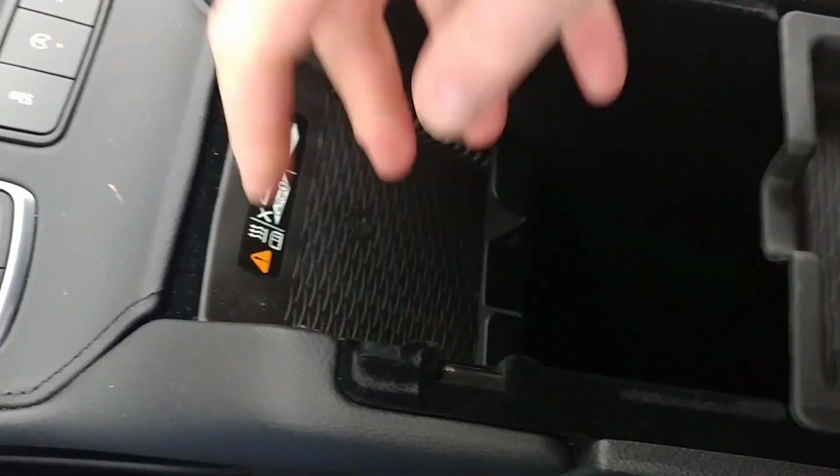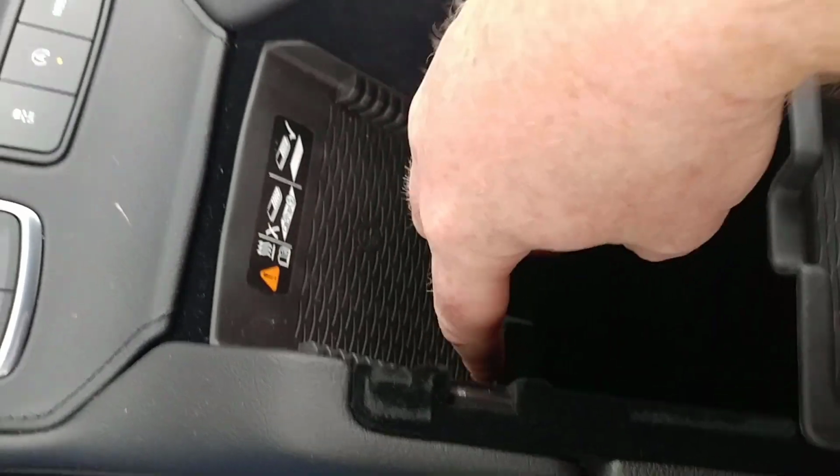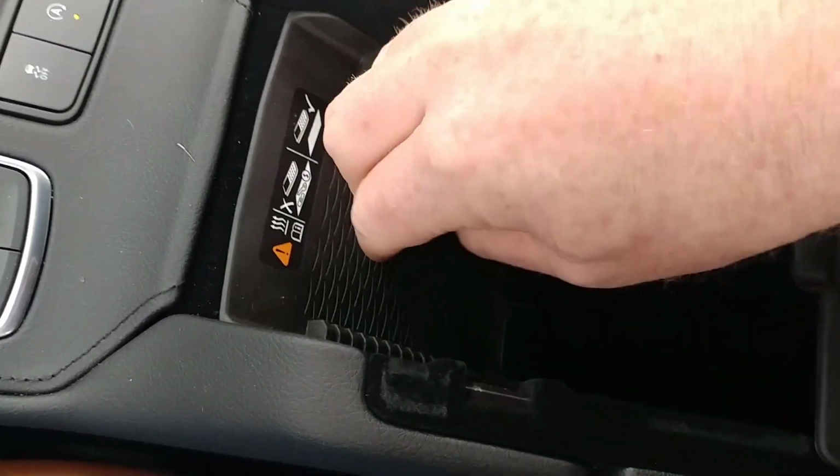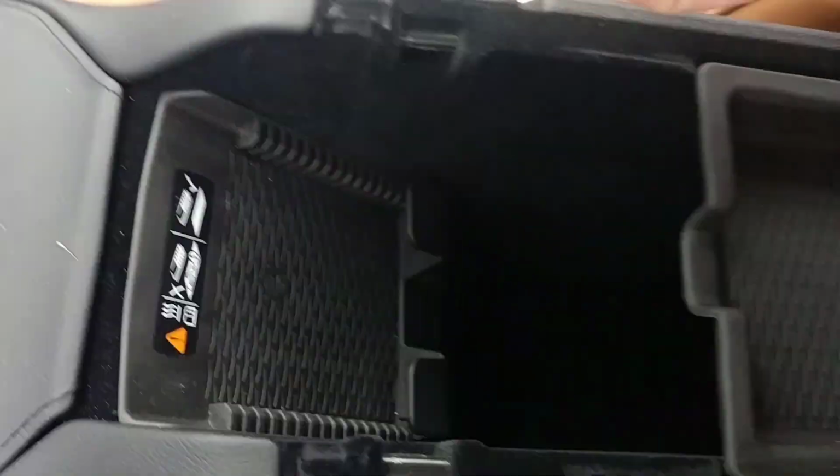It just drops. There's nothing clipping it or anything, not much. But it stays. I will give it that. There's a lot of rubber lining going on. Lots of stuff to keep it in place. Well done. This little tray comes out, and then down in there you can see other stuff.